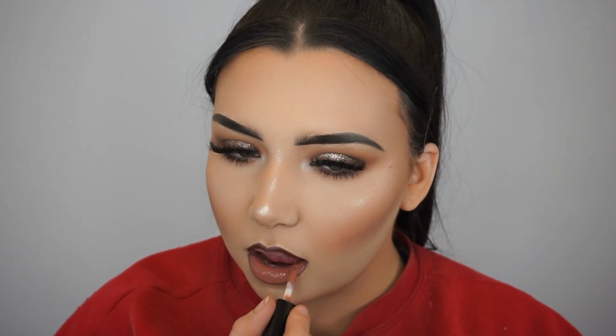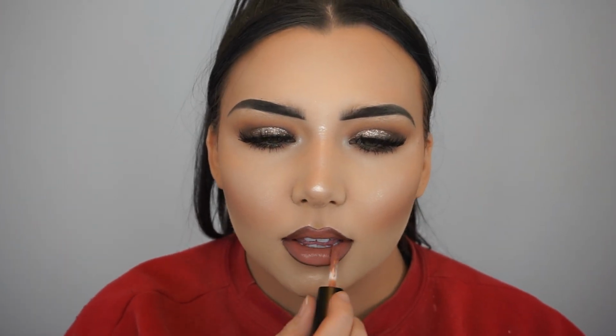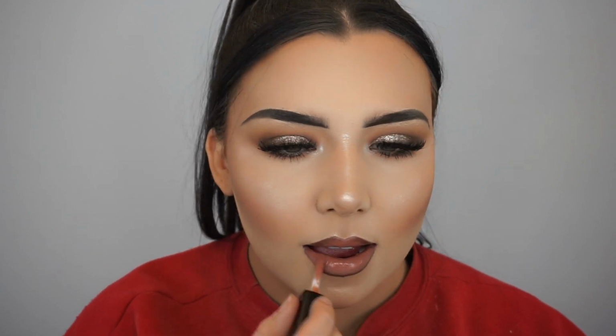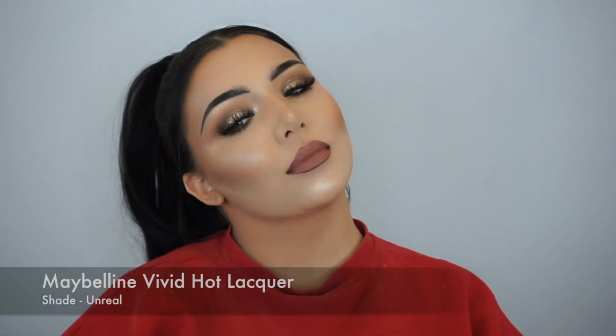It really gives the lips a very ombre effect. Now I'm going in with the Huda Beauty liquid lipstick in the shade Venus, and I'm just applying that. And I know the lip liner looks crazy, but once the liquid lipstick is on and the lip gloss is on, everything just looks very nice. I really like the effect of a dark lip liner.